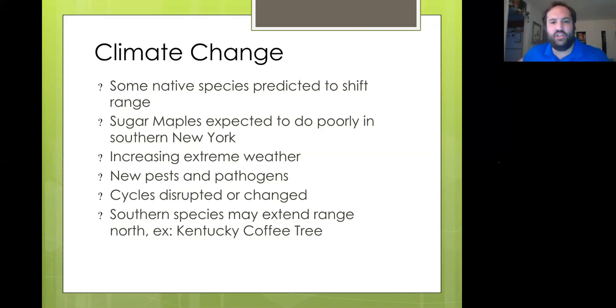Another thing with climate change is increasing extreme weather, superstorms and tropical storms and hurricanes and whatnot. We had Sandy a few years ago. Some trees withstand storms better than others. So in terms of damage to the forest and damage to buildings and to human safety, we also need to take that into consideration. Climate change can bring new pests and pathogens.